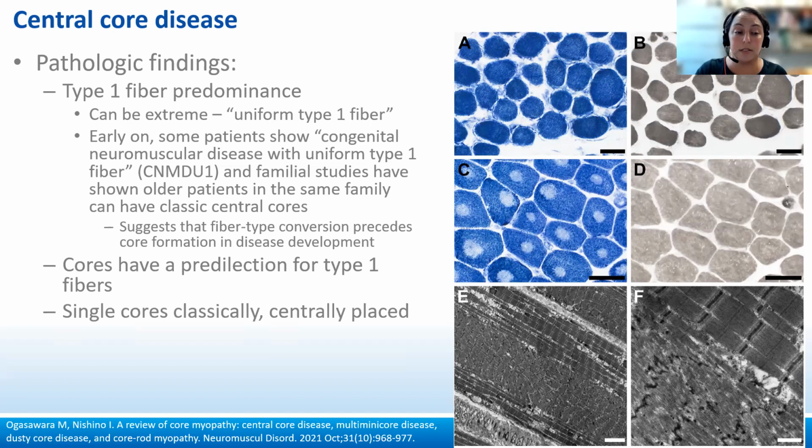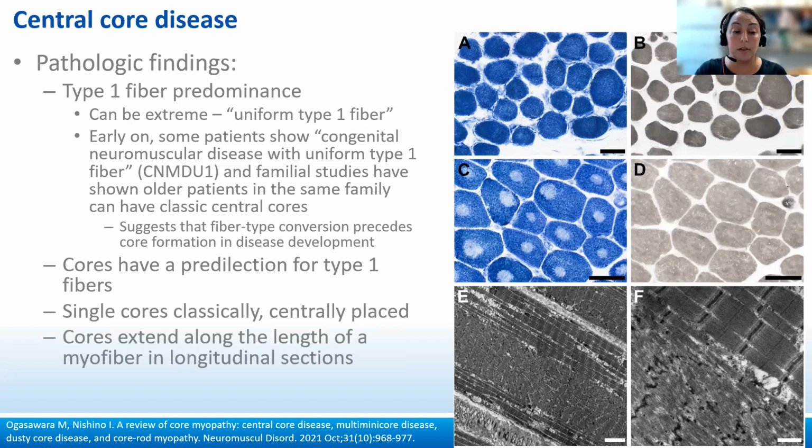In central core disease, they're classically single cores, centrally placed. They extend along the length of a myofiber in longitudinal sections, and here's that nice structured core here. Here's a slightly more unstructured core, but you can still see a little bit more maintenance of that structure. And in autosomal recessive forms of central core disease, which are less common, you can also have increased centrally placed nuclei.